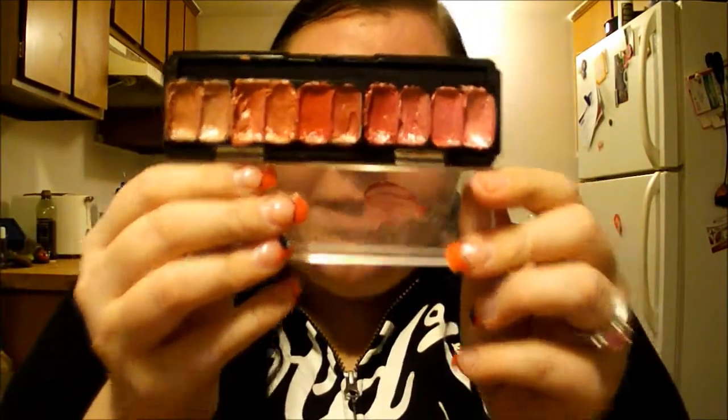Got an Elf matte lip gloss, or hold on, it's falling. Okay, this is an Elf matte lip color in Tea Rose. I really, really like this one. Got a lip gloss palette that I tend to mix a lot of the colors in. It's very well loved and mixed and all that jazz, as you can see. Now I just got it all over my hand.